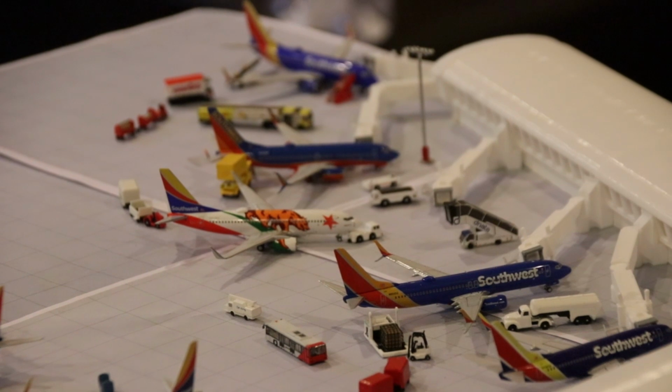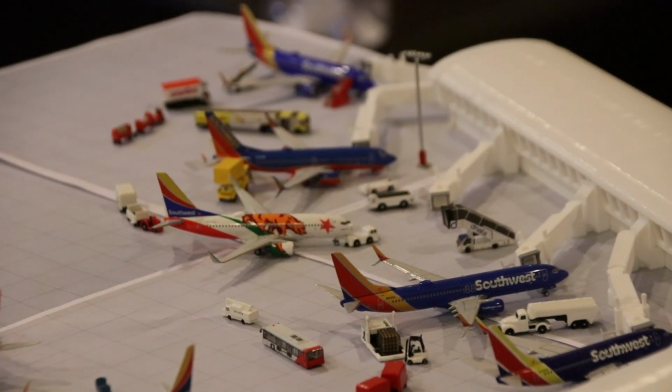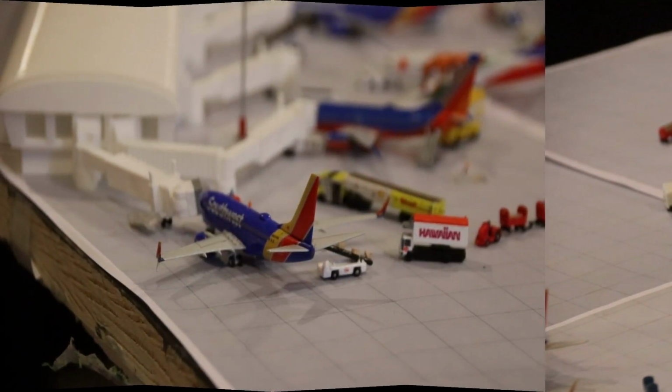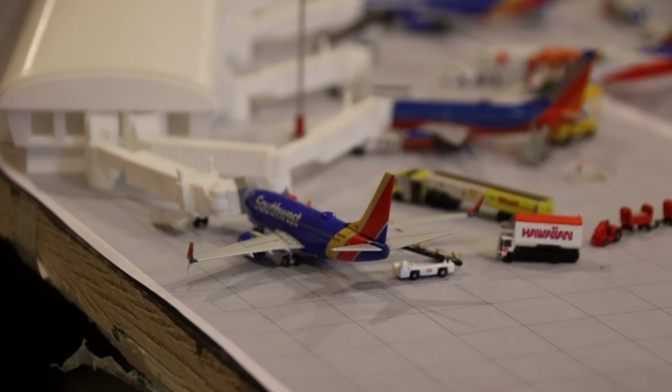And to start us off for today's Houston Hobby International Airport update, we're going to start at the West Concourse. The West Concourse is roughly gates 1 through 5 here at Houston Hobby. And at gate 5, we have a Southwest Airlines Boeing 737-700 with split skimmers. This aircraft just arrived at the gate from a flight from Columbus, Ohio.